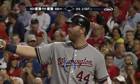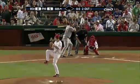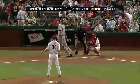Well, 2 down. Here's Adam Dunn. He's 0 for 1. Walked his last time up, flied out to right. And that one's outside.